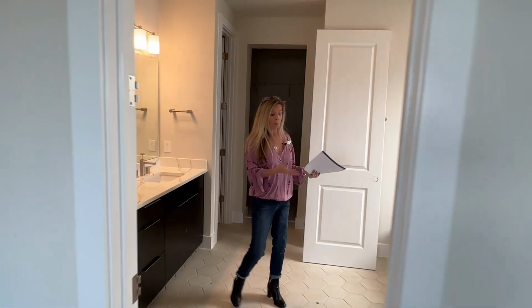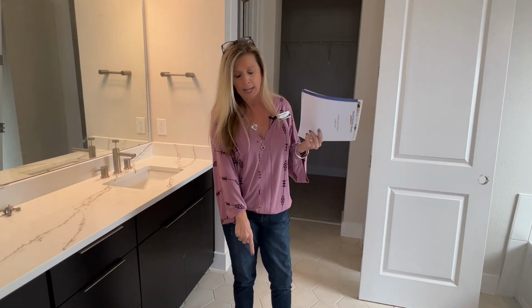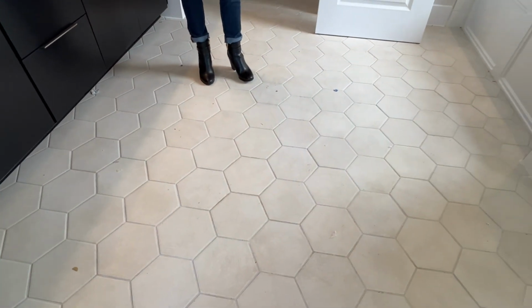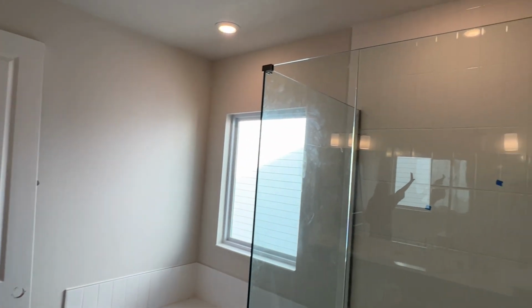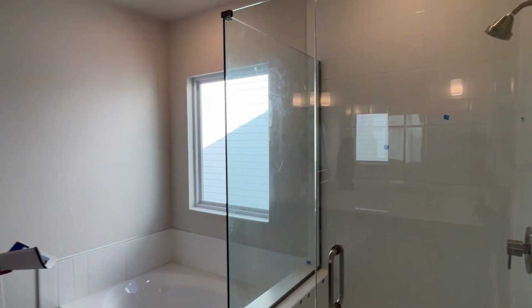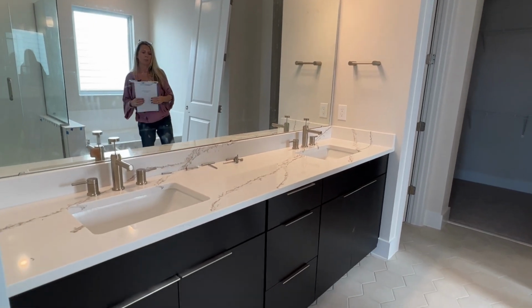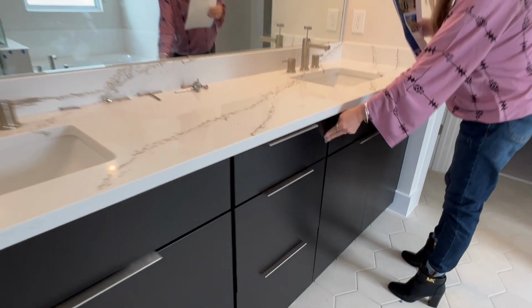You have a tub shower combo. I love the tile again. It kind of mimics what we saw down on the first floor. You have the semi-frameless shower. You've got tile going again all the way up to the ceiling. You've got your garden tub over here. Oh, and I like this too, because you've got darker, oh, this is pretty. So you have a darker cabinet and counter.